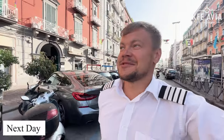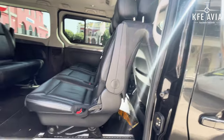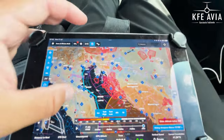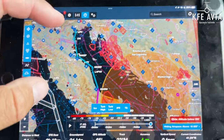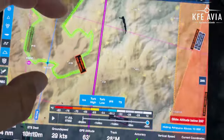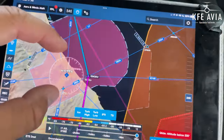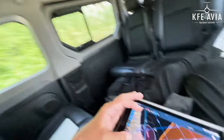Morning, it's time to say goodbye to this nice city and head towards Capua. Agostino, buongiorno. So as always, final stage of planning is in the taxi to the airport, checking latest NOTAMs. Our route looks like this, departing Capua, crossing at 5,000 feet, 6,000, then I will descend for you guys 3,000 feet or so for nice views.